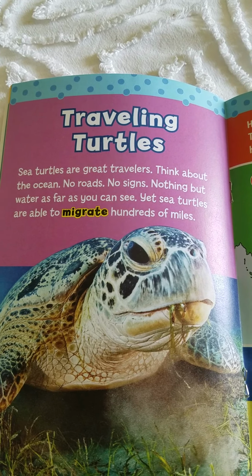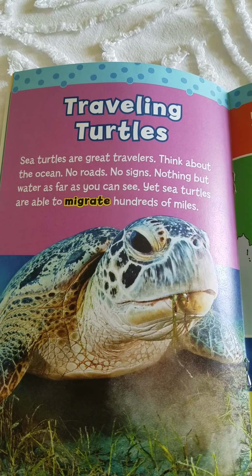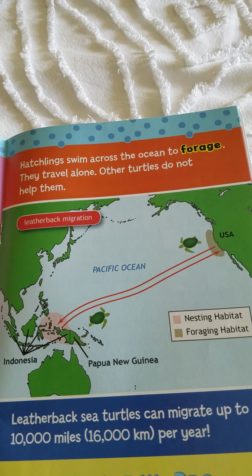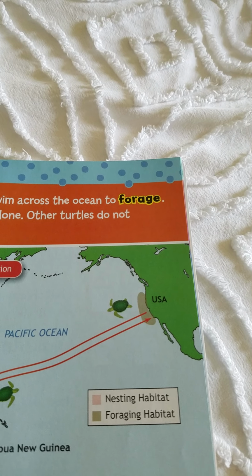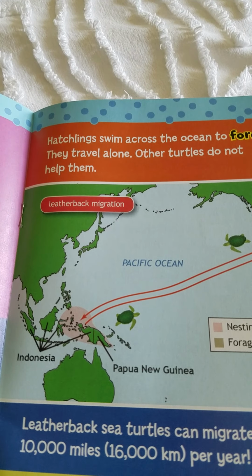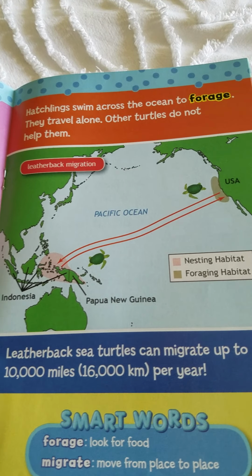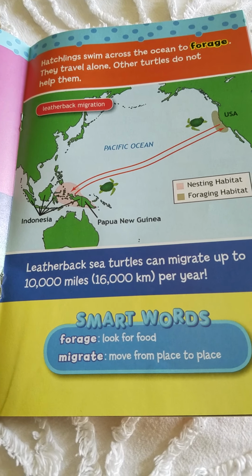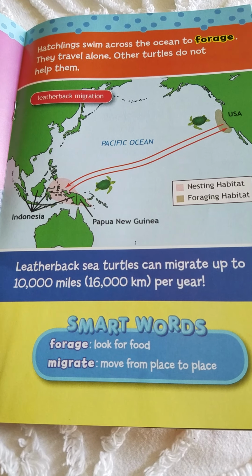Traveling turtles. Sea turtles are great travelers. Think about the ocean. No roads, no signs, nothing but water as far as you can see. Yet sea turtles are able to migrate hundreds of miles. Hatchlings swim across the ocean to forage. They travel alone. Other turtles do not help them. And here is a map. If you see that red line with the arrow heading over to the USA, and then the red line with the arrow heading back to Indonesia and Papua New Guinea, leatherback turtles can migrate up to 10,000 miles per year, and they travel that distance back and forth to forage for food and to return to their nests. Smart words. Forage. To forage is to look for food. Migrate. To migrate is to move from place to place.